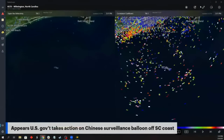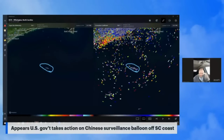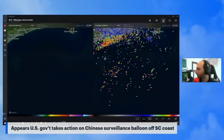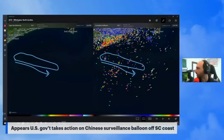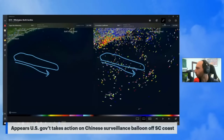Yeah, you're seeing that debris start to get down to about 2,000 feet. It'll be interesting to see if there's a little bit of a redirection to the south once it gets into that more northeasterly wind field. You can kind of see it if I play it back, Jared, over the last couple of frames. It's going to be right in here. You can see it drifting further offshore.